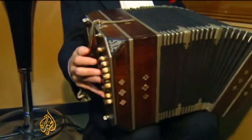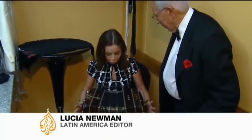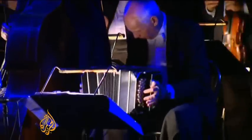It's a rhythm that the bandoneon's creators across the Atlantic never envisaged. This instrument is a kind of metaphor for what happened to the migrants that came to the Americas from Europe. The bandoneon was from Germany, of course, and it was used there basically to play somber church music. But when it came here to Argentina, it completely transformed the sound and turned into the key element of the tango.